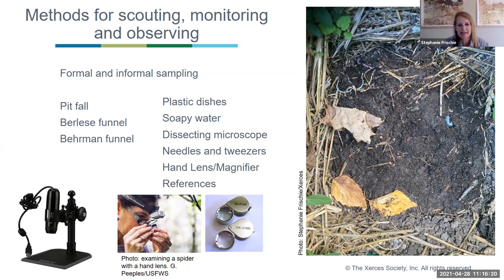The hand lens is also pictured there. That's used by jewelers, by geologists, by botanists, and by entomologists. The scientist here, she's holding one in her hand. It's quite a small lens, so that's something that's easy to have in your pocket as well if you want to zoom in and look at specific parts of those insects.